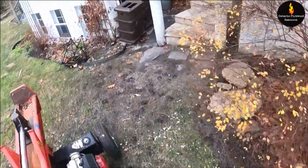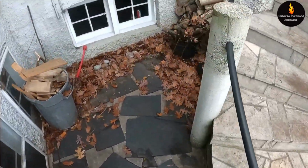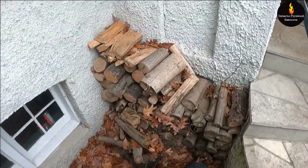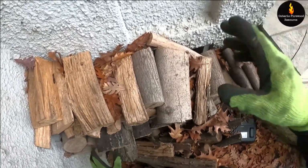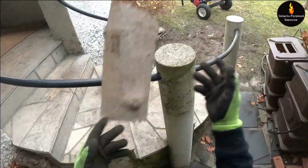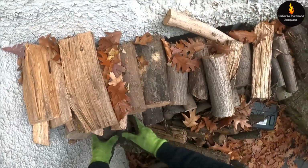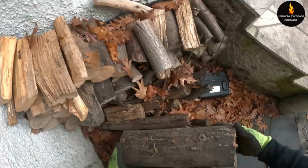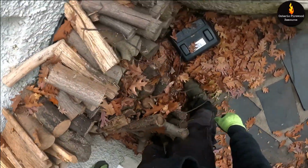I nearly stepped in dog poop. Okay, so there's some Norway maple. More oak. Yeah, a lot of this stuff is so small. It's not quite seasoned yet.